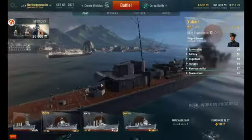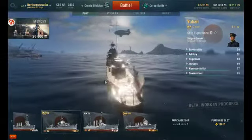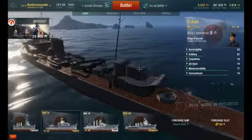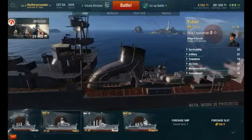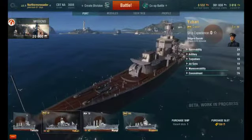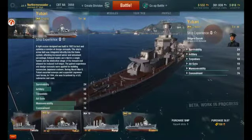But the Yubari is essentially, this is the third form of it. The first form had more guns, more anti-ship guns. But then as the war went on, and they found that American air power is what was doing the damage, they decided to put more anti-air on it, and eventually you get what you have here. The Yubari is pretty much a design concept.